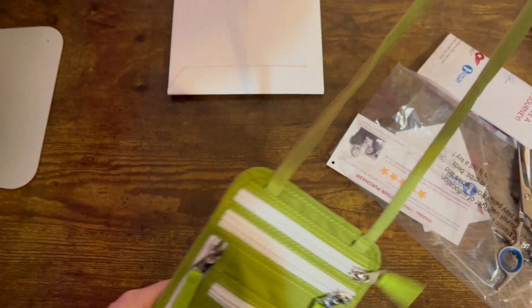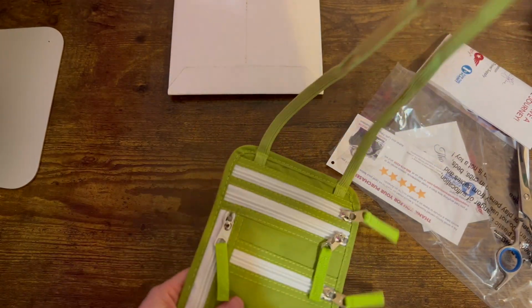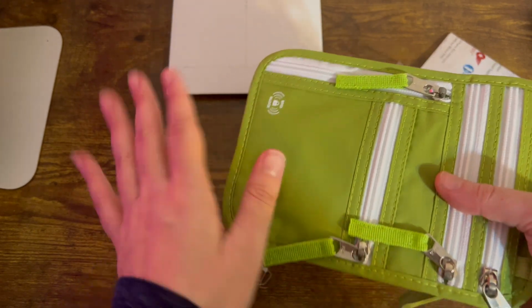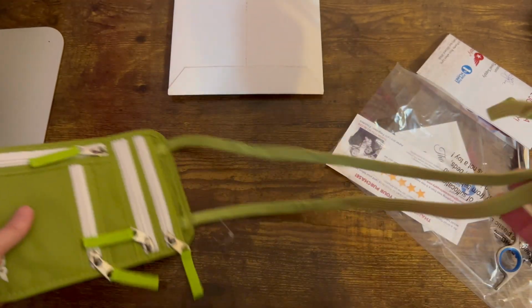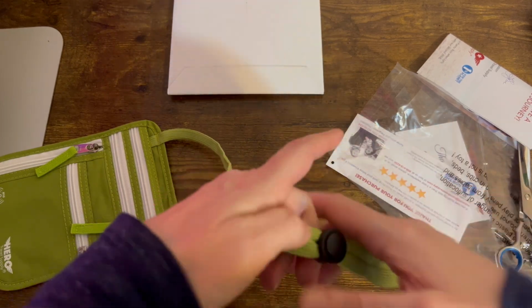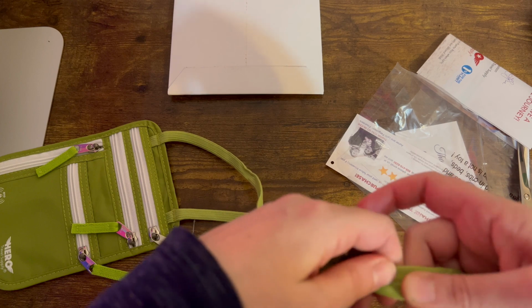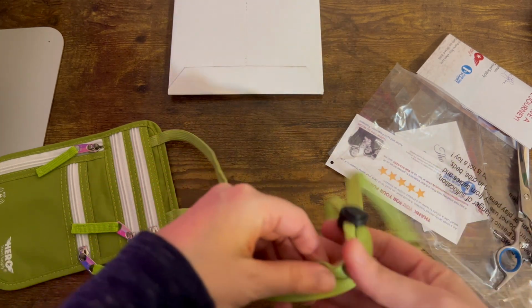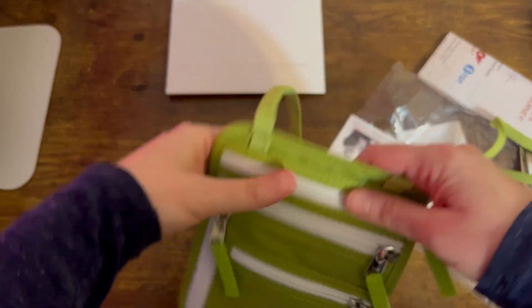So, well, that's such a pretty color. I really do like it. So you have here the passport, phone, money, everything holder, and then you have here the strap that goes around your neck. You can move it up and down depending on how long you want it. It is adjustable. It is very comfortable. It seems very soft and comfortable.